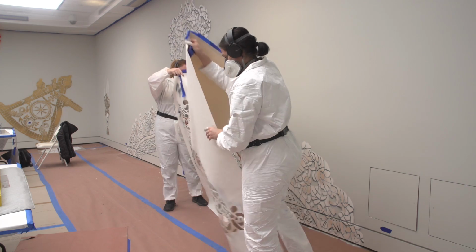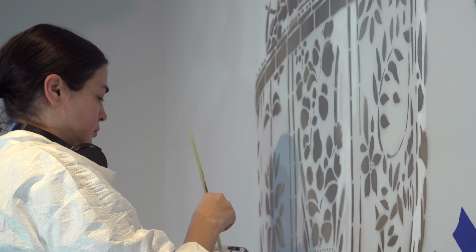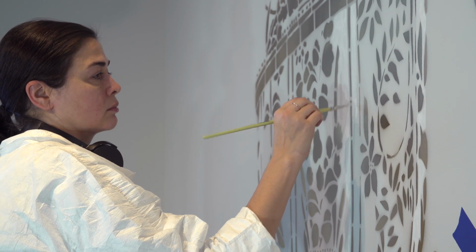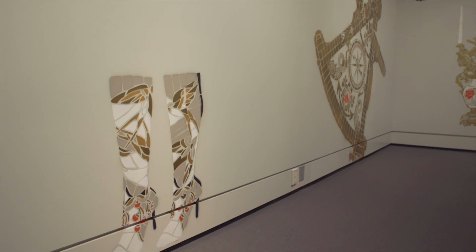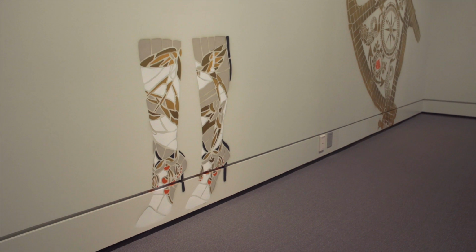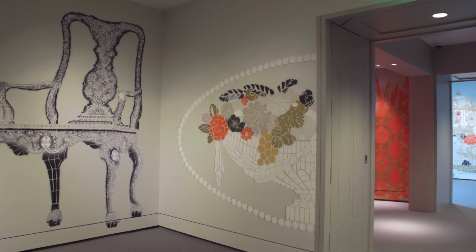The stencils themselves come from looking at the collections and site visits and research trips. We started off with hundreds of objects that we were looking through. Editing down was a challenge. Many of the items are quite beloved and iconic within the collection, but each one is holding its own significance in the installation as a whole.